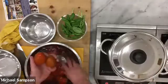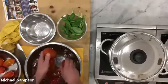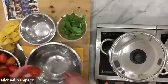So now the tomatoes are out. We can take them out of the water. Then we start to peel them, once they're cool.